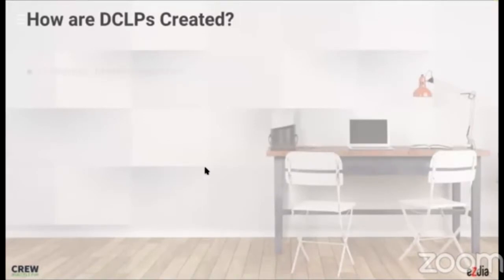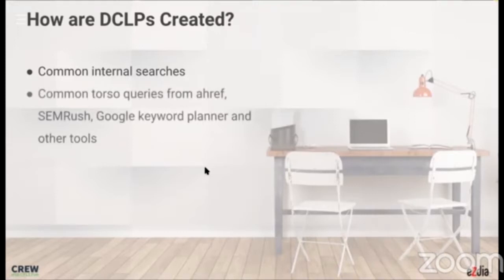So how are DCLPs created? One way you create them is to dive into the common internet searches happening through your e-commerce site, and you identify what customers care about through your internal search engines. That is one thing. But then you might not have enough customers, or your customers are not giving you all the possible intents. Then you also go to external tools. Of course, Google Keyword Planner is your friend. Most of that information can come for free or through APIs at a fraction of the cost. Then there are other tools like Ahrefs, SEMrush, and others.